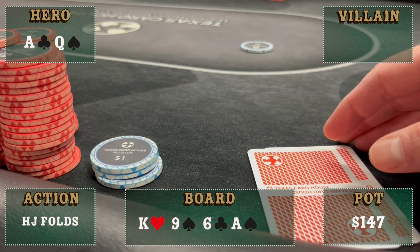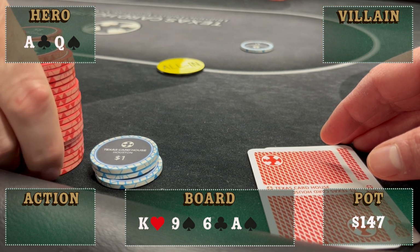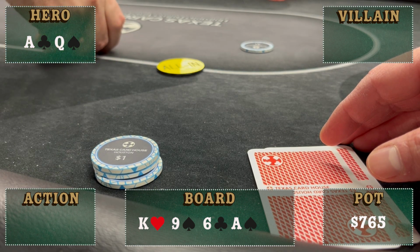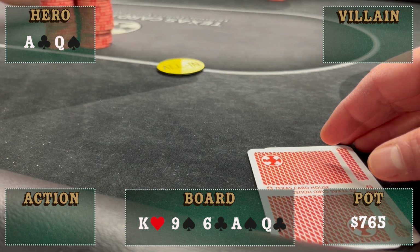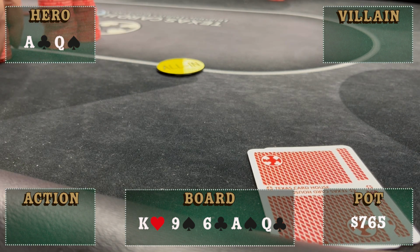The hijack folds, and the big blind thinks about this for a while, and he ends up making the call. So the pot is pretty large here, over $700. The river is the queen of clubs, so I hit my 2 pair. Nothing to do at this point. He shows ace-jack, and I show my ace-queen, and I take it down with 2 pairs.